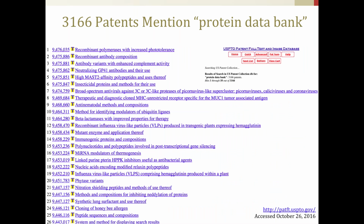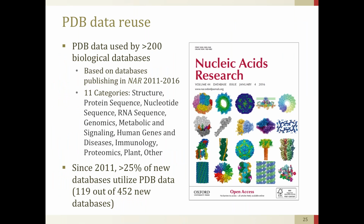We also did an analysis of patents that mention Protein Data Bank, and there's a 3166, and a new analysis was just done where double that number are shown in patents. So that's another indication that the data are being used. Another analysis that we did is who uses the PDB, which other databases rely on the PDB, and we discovered by looking at the NAR journal that the PDB data is used by more than 200 biological databases. And since 2011, 25% of new databases utilize PDB data. So it's 119 out of 452 new databases utilize PDB data. So again, the PDB data are used a great deal by other people.